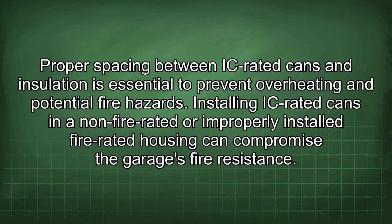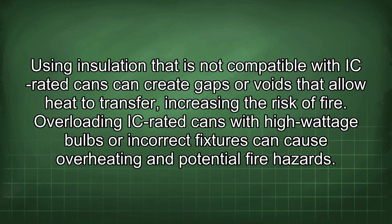Installing IC-rated cans in a non-fire-rated or improperly installed fire-rated housing can compromise the garage's fire resistance. Using insulation that is not compatible with IC-rated cans can create gaps or voids that allow heat to transfer, increasing the risk of fire. Overloading IC-rated cans with high wattage bulbs or incorrect fixtures can cause overheating and potential fire hazards.